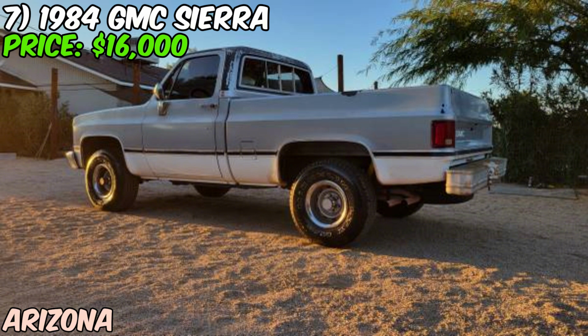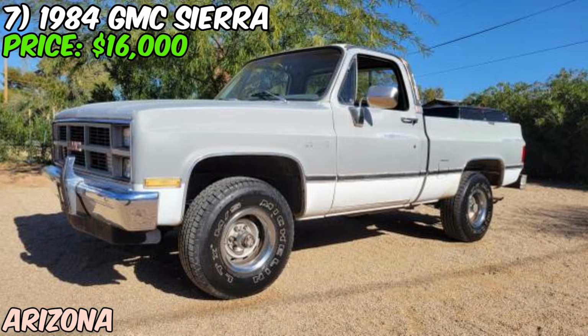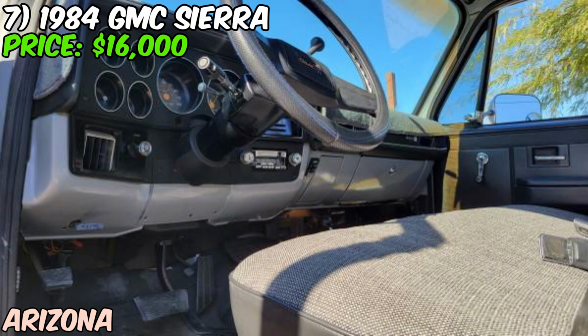Let's be real here. While the seller lists it in excellent condition, they're also honest about some issues. The two-tone gray and white paint is very faded and needs attention, which is pretty common for these '80s GMCs. We're looking at a base model with manual windows and the original AM/FM cassette radio, which honestly adds to its charm if you're into originality.